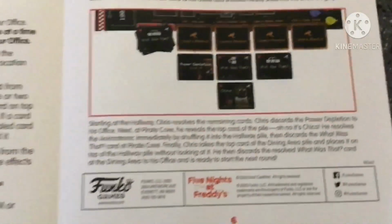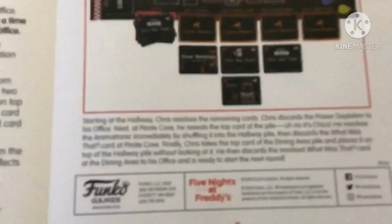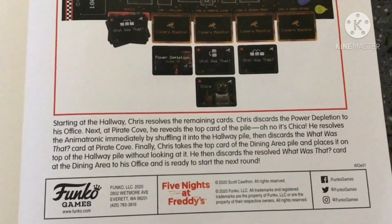Shuffling them about. Here's an example number 2 as well. Starting at the hallway, Chris resolves the remaining cards. Chris resolves the power depletion to his office. Next, the power code reveals the top part of the pile.